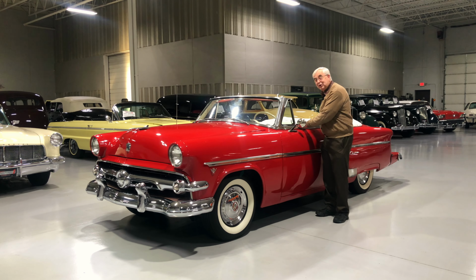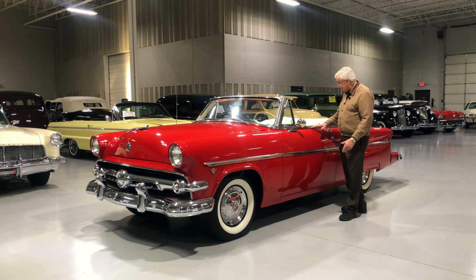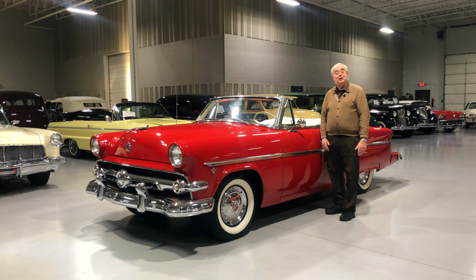So if you want to put your hands on it, we're more than happy to let you do that. But yeah, they always let you know Sunliner. It says right there, in case you forgot what it was, Sunliner. That's the convertible version for the Ford. So if you're looking to add a Ford to your collection and realize you don't see very many of these, we've got a beauty right here on our sales floor.